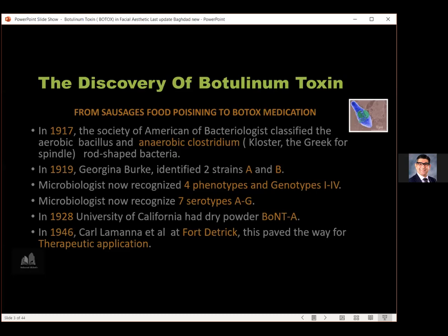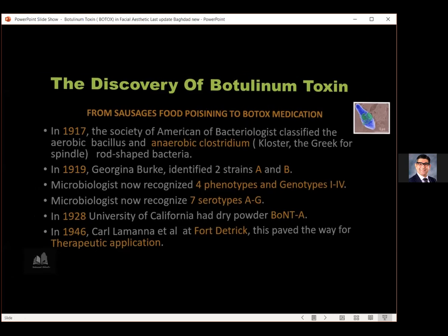And they figured out again that there are 7 neurotoxins, antigens, produced by that bacteria. What does it mean? It means we have 7 distinct neurotoxins. Until 1946, at Fort Detrick Air Base in the United States, they started a therapeutic application of these toxins.